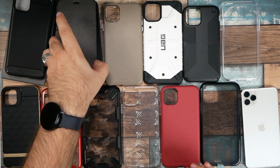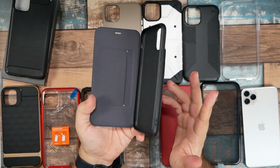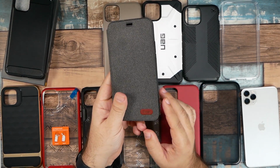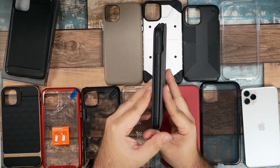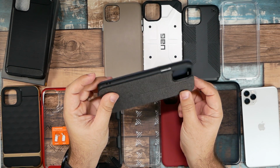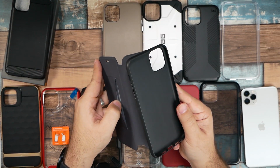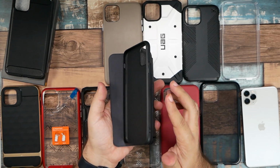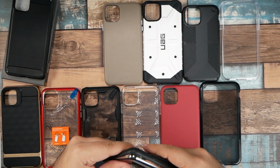And then the next one we have is a wallet case. Now, wallet cases aren't really for me. Usually they're really thick, bulky. Olixar sent me another one that I didn't care for as much. It was leather, genuine leather, but I just like thinner profile ones. So that's what caught my eye with this one. It's thin, but yet it still feels really protective. You can still fit one card in there, so not that many, and you can still use it as a kickstand. So let's go ahead and put it in here.